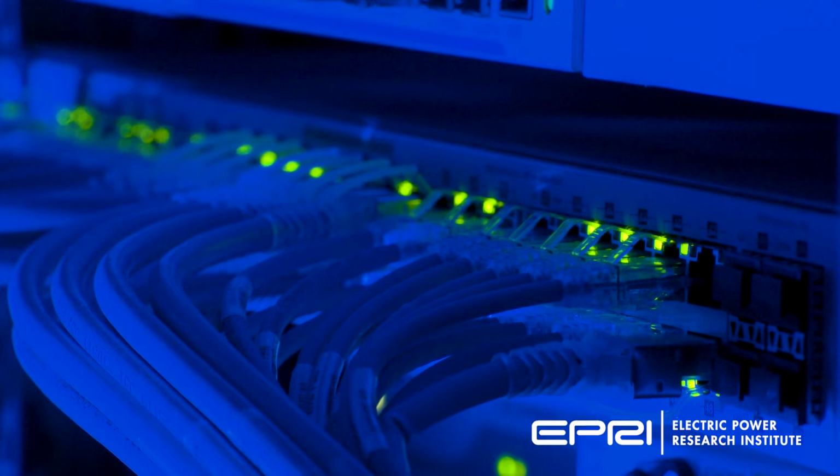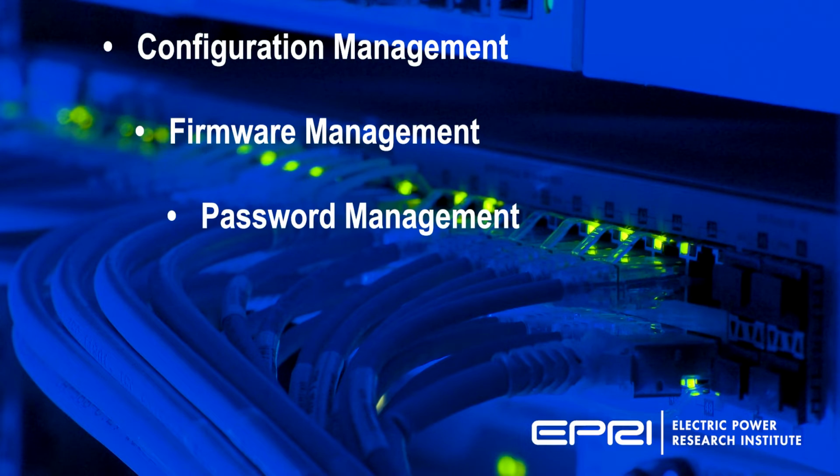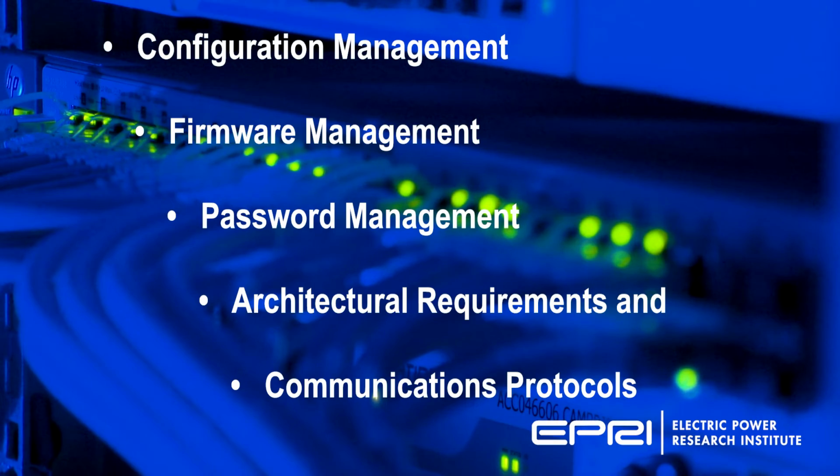Other topics of interest, such as configuration management, firmware management, password management, architectural requirements, and communications protocols, can be found in the report.